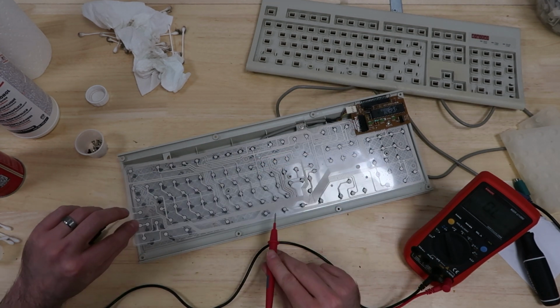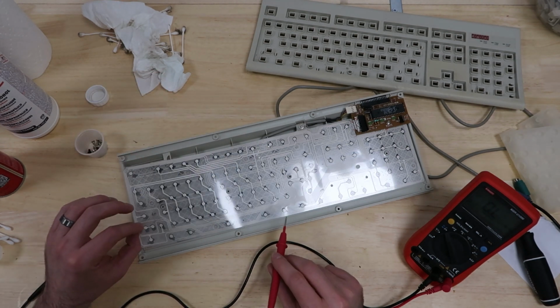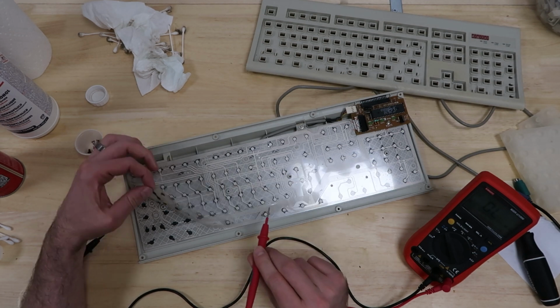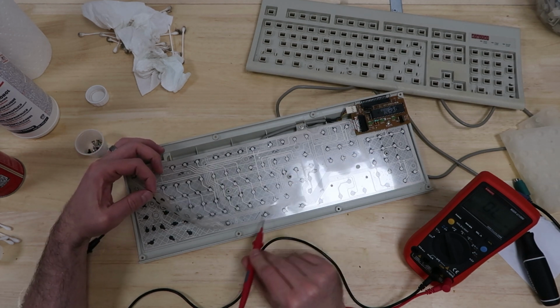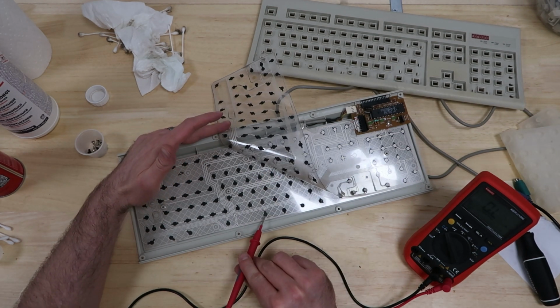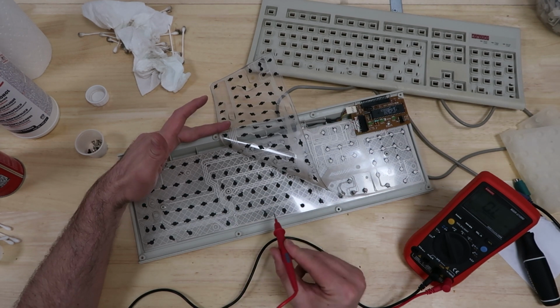So this is the troublesome pad here. And so there could be the problem that one or both of these is bad and they just don't touch each other properly and connect the circuit. And I'll try to come up with a way to test that in a minute. But the general theory is that somewhere along the line after this, in either direction, is open or broken.